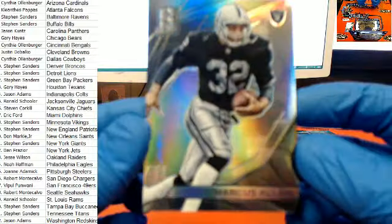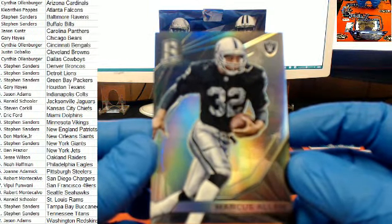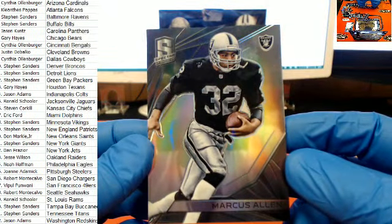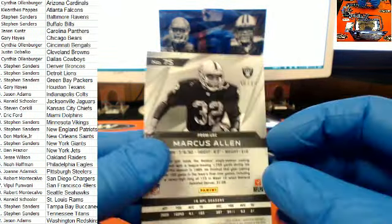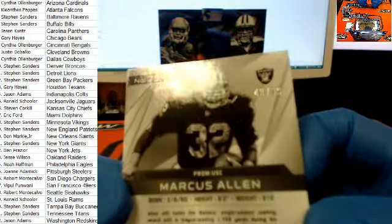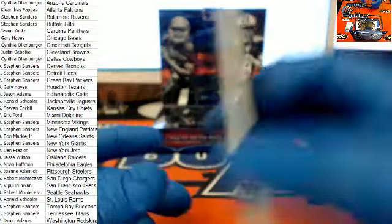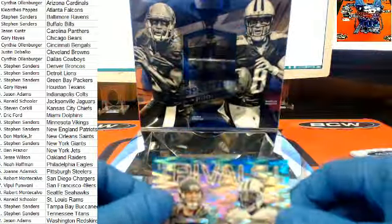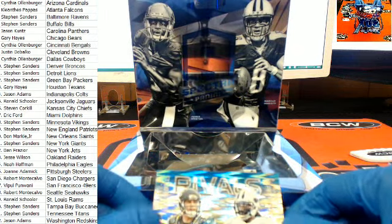And last but not least, Marcus Allen with the Oakland Raiders. And that goes out to Jesse W. J-Dub, 40 of 99. All right, let's go ahead and get to this random right here. The Rivals card.